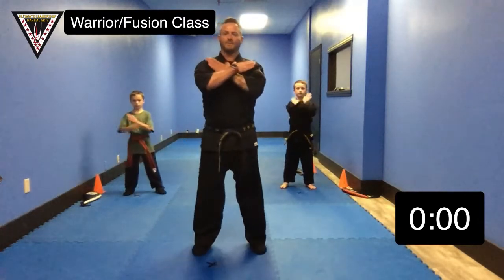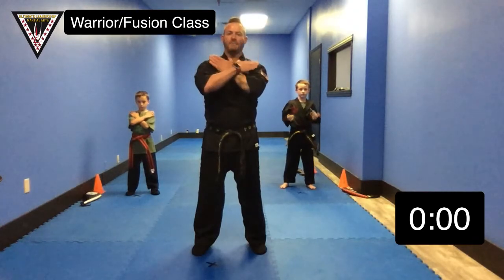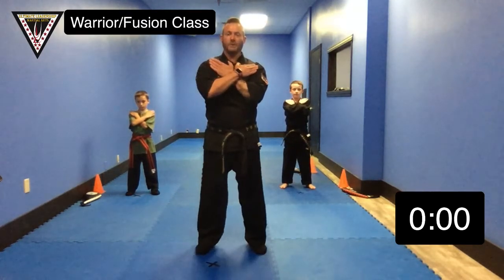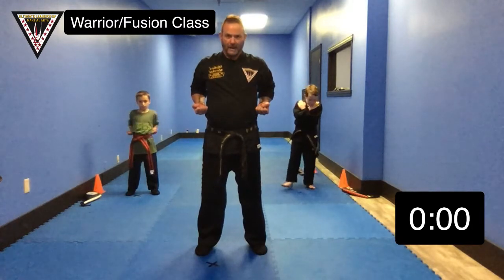My hands come up to my chest here, making an X. My left hand is on top of my right hand because my left side is going to go first. My left foot's going to step backwards. So, again, most important thing is where this hand move starts.